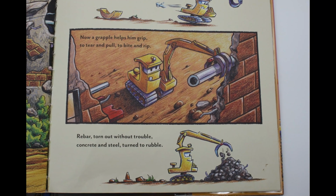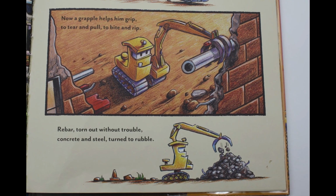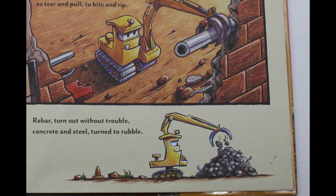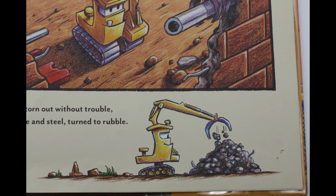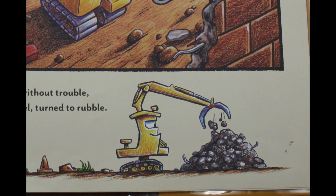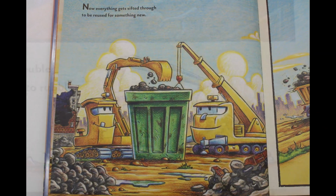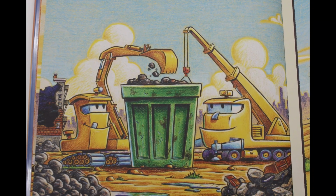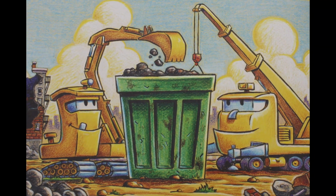He switches gears and turns around and sets his bucket on the ground. Now a grapple helps him grip to tear and pull, to bite and rip. Rebar torn out without trouble. Concrete and steel turn to rubble. Now everything gets sifted through to be reused for something new.